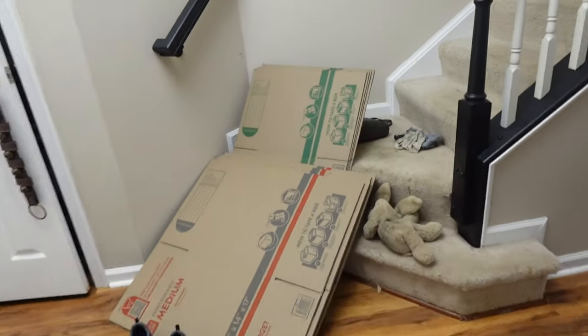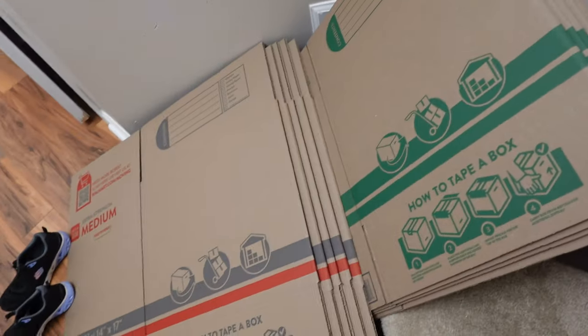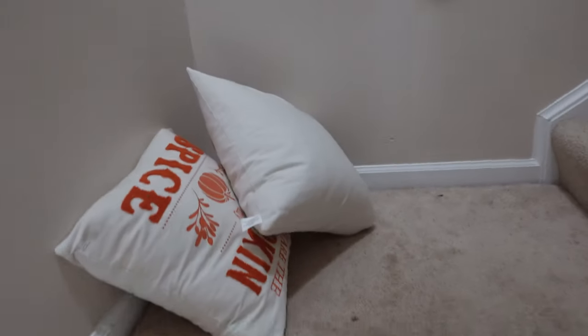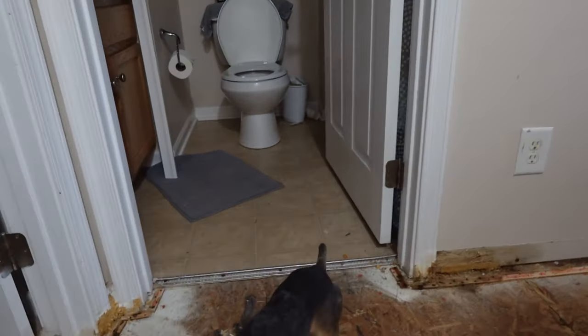Here are my boxes that I got. 5 of the small, 5 of the medium. Let's go upstairs. I've got to put those in the attic because when I come back to decorate, it'll be Halloween time, if I can even get to that point.